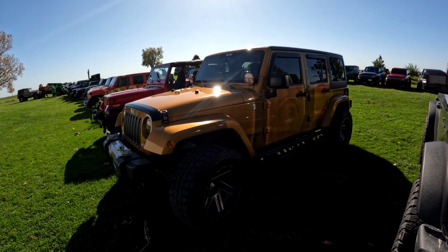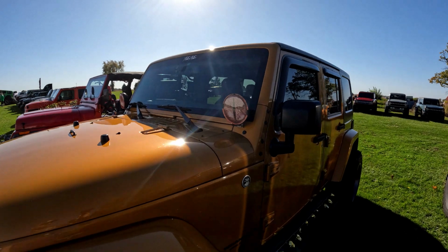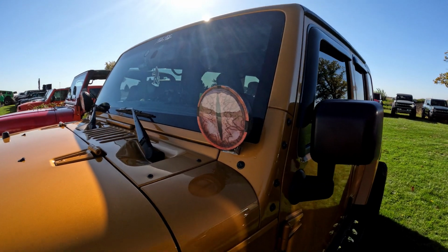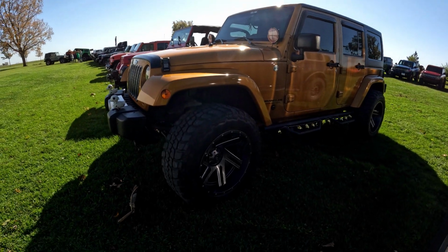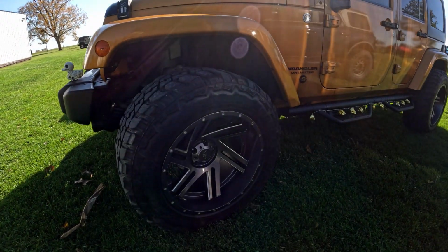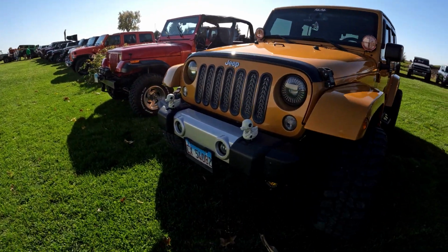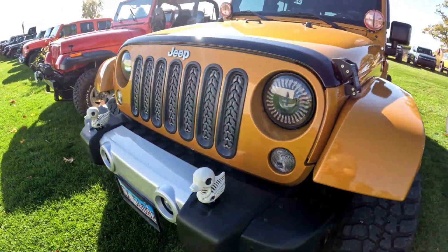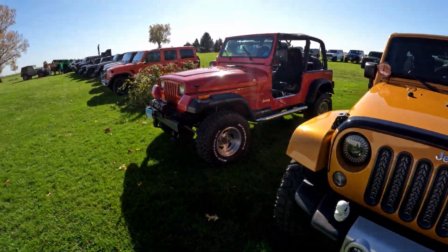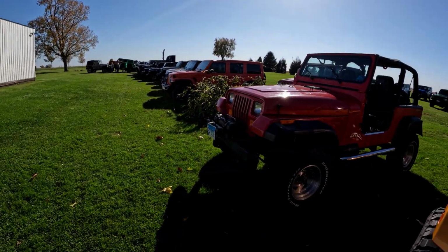Another Jeep that's dressed for the occasion has some lizard eye covers on their pillar lights, and again sporting a little bit bigger, with a 20-inch wheel on theirs. And then they've got the little skull or skeleton ducks on here. That's pretty cool. That is cute. But yeah, some people have dressed up for the occasion, haven't they, Monk? And then some haven't. Yeah.